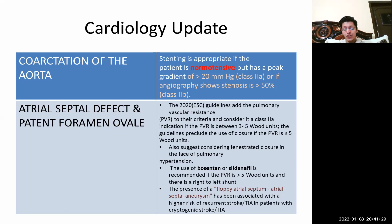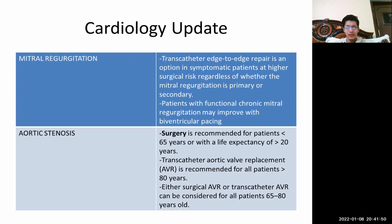There has been a use of drugs like bosentan and sildenafil in patients who have PVR of more than 5 and in patients who have right to left shunt. The presence of a floppy atrial septal aneurysm has been associated with a higher risk of recurrent strokes or TIA.